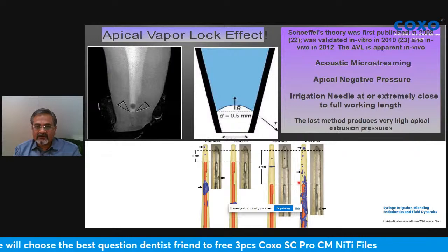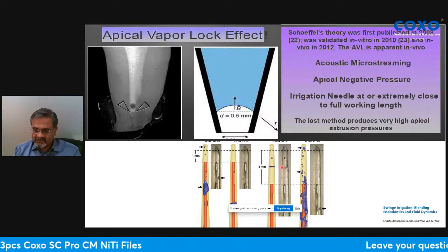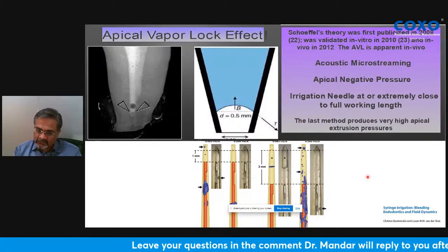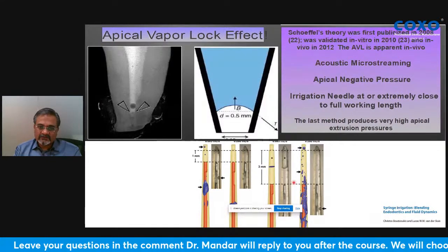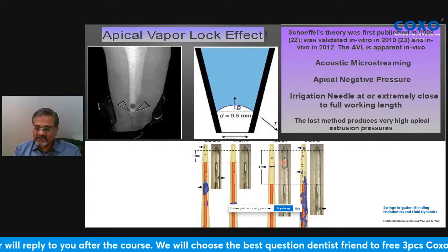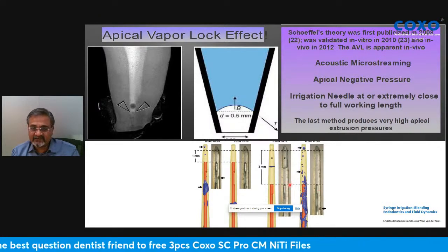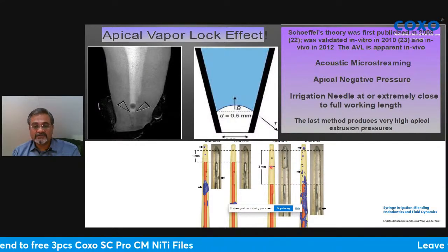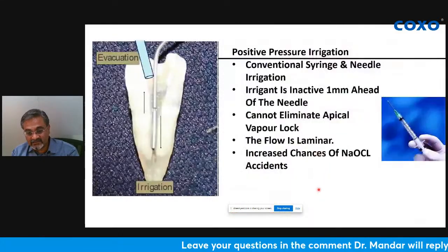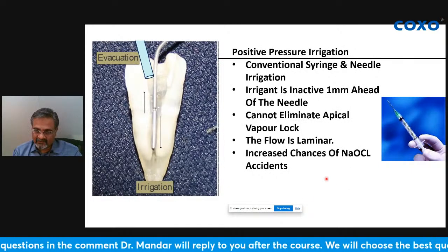Now, what is the clinical significance of this apical vapor lock? Now, if you can see this picture here, which is taken from this book, it's a very interesting book. If you get a chance to read this book, please read through this. There are a lot of updates there. So coming back to the clinical application of this apical vapor lock, practically there is no solution in the apical one third. So kind of it is a psychological irrigation, and we think that positive pressure irrigation will allow a solution to enter in a controlled manner into the apical one third, but truly it does not happen.